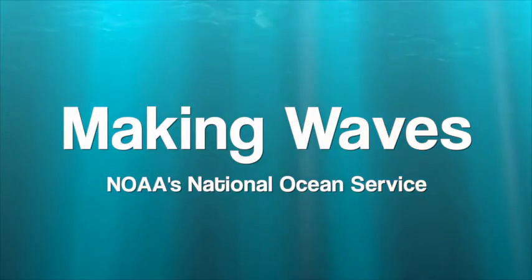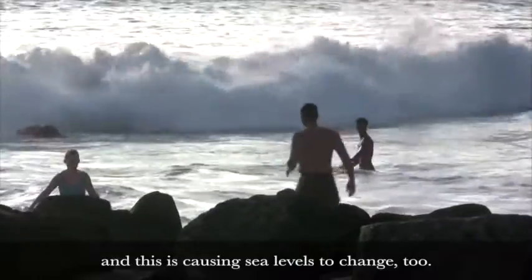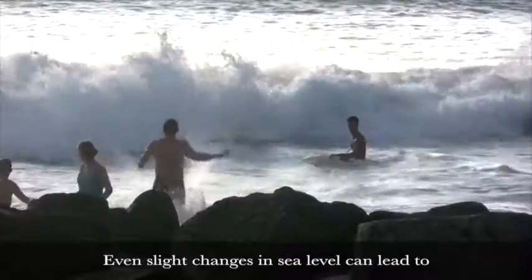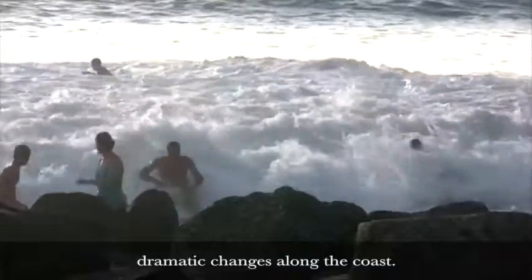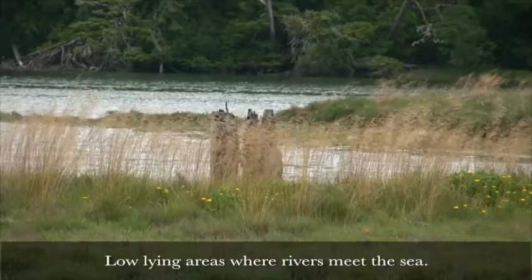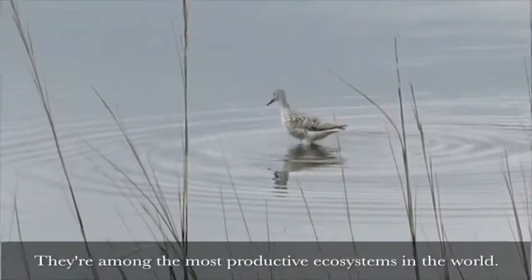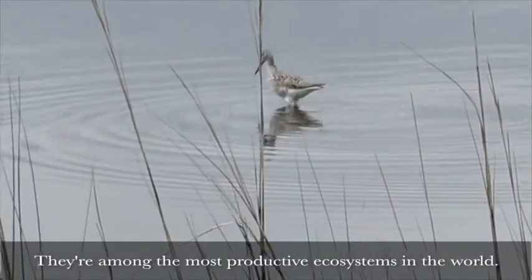I'm Troy Kitch. The Earth's climate is changing, and this is causing sea levels to change too. Even slight changes in sea level can lead to dramatic changes along the coast. This is especially true for estuaries, low-lying areas where rivers meet the sea. Estuaries are special places. They're among the most productive ecosystems in the world.